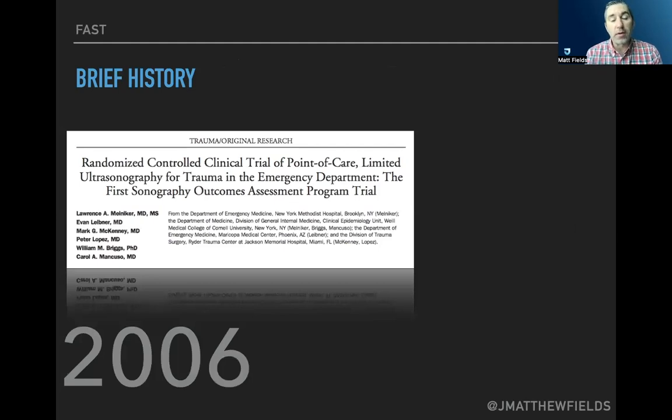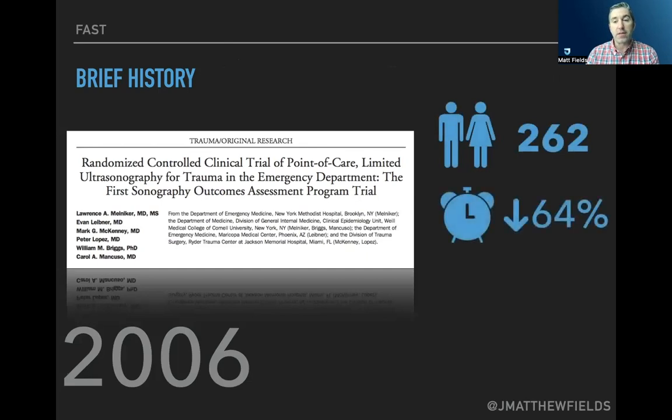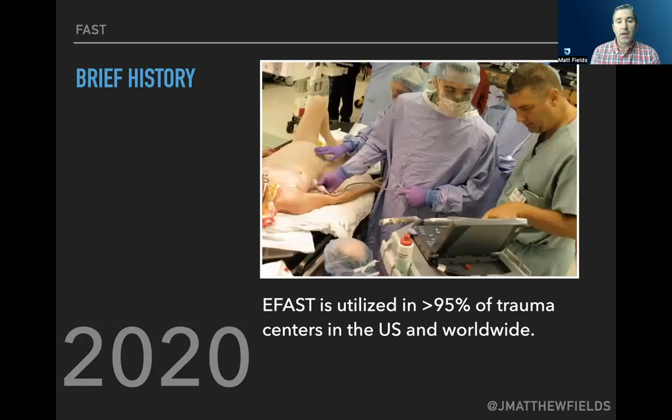In one randomized clinical trial, they actually randomized ultrasound versus non-ultrasound in the trauma patient. This study enrolled 262 patients, and they found that the arm that had ultrasound first, the EFAST exam, led to a 64% decrease in time to get to the operating room and reduced length of stay overall by 27%. And now we see the EFAST is utilized throughout the world, in 95% of trauma centers in the US and worldwide.